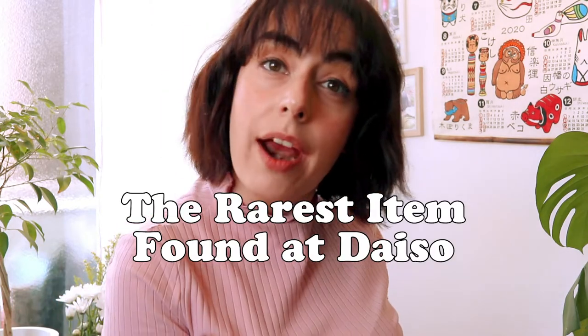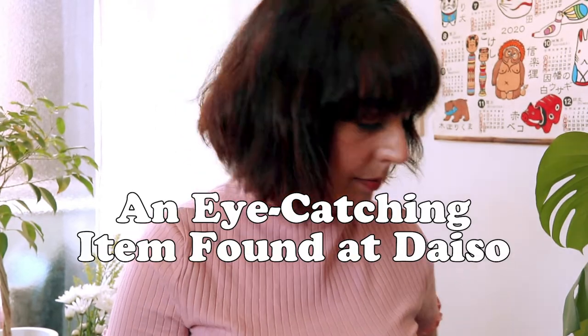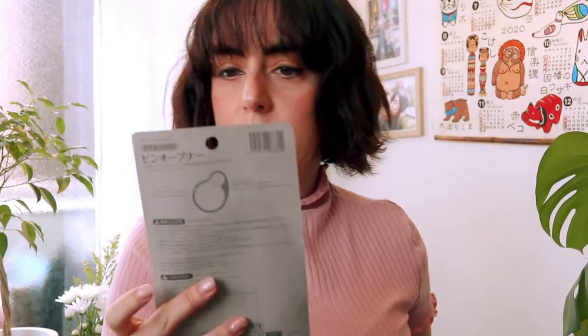Next up on the list is, oh, the rare item. So I thought this item was definitely really rare because I hadn't seen it in any other Daiso, and I don't hear about it a lot. It's a plate made from sugar cane, and they had different utensils, plates, bowls, spoons, straws, like all of these made out of sugar cane. It was in the eco-friendly section. And then the last one on the list is the eye-catching item. And that was this one for me.